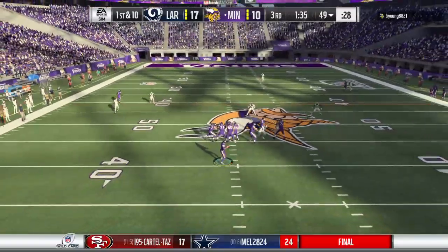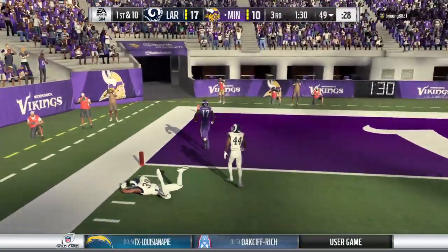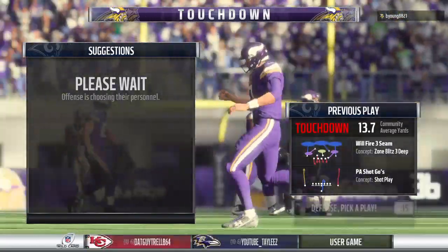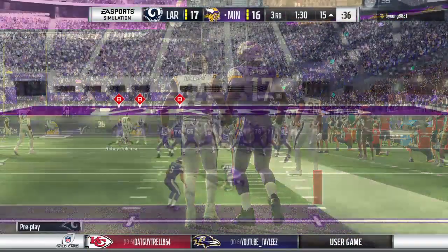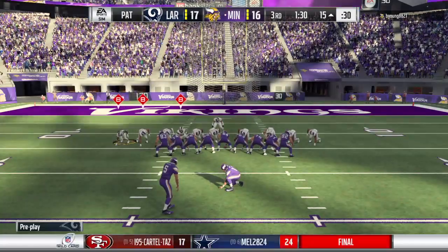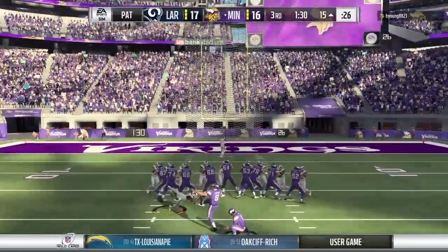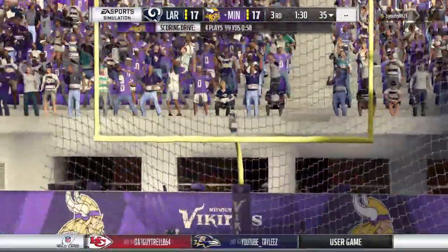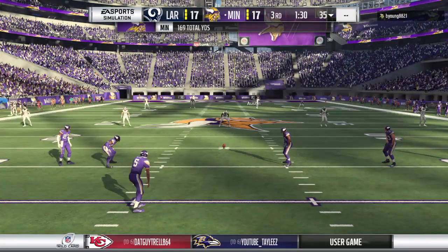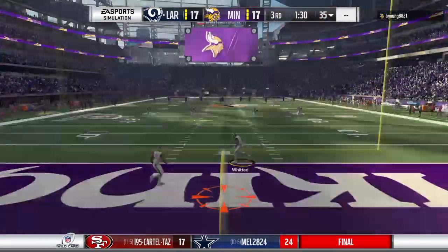Now a play fake here on 1st down. Jeffrey with a catch left side. And he'll get into the end zone. Touchdown, Minnesota. Alshon Jeffrey, 51 yards. And the Vikings are an extra point away from tying this thing up. And he gets it to go, and we're all even, 17 apiece. So we're right back where we started, all even as the kick's away.